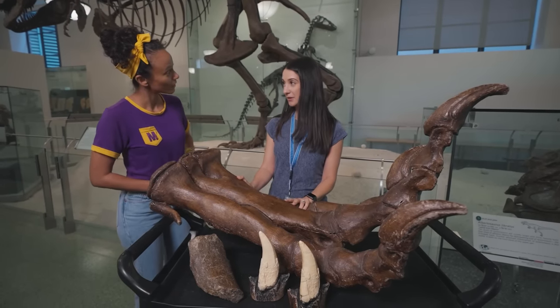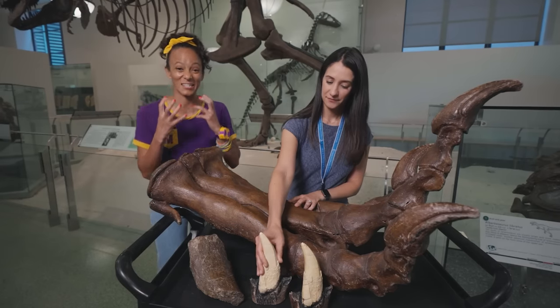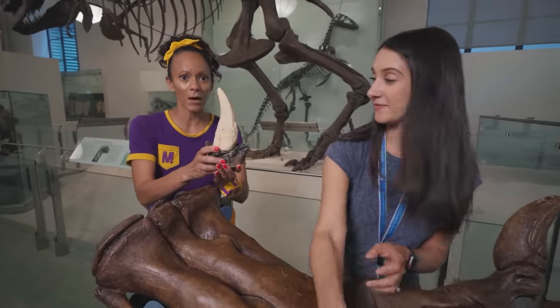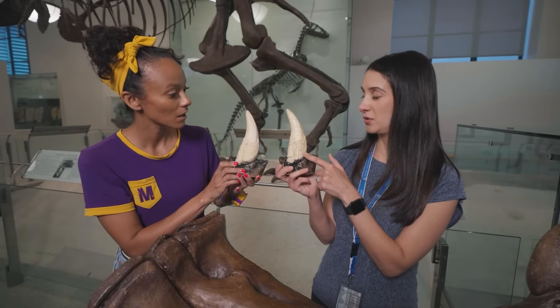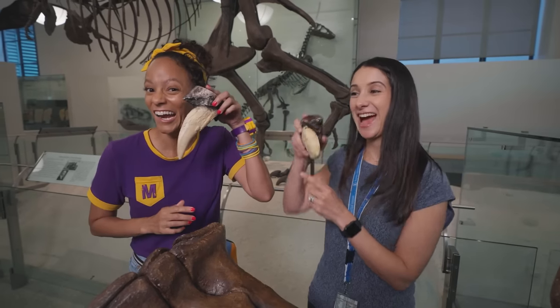You know what else I like about the T-Rex? What? How big their teeth were. Oh yeah, they have really big teeth. Look at this. Whoa. Look how big this tooth is. This is a model of a real T-Rex tooth. Wow, can you imagine if your teeth were this big? Look, is it the same?